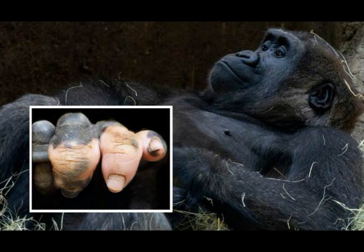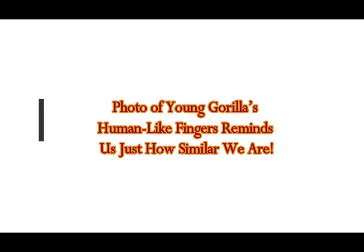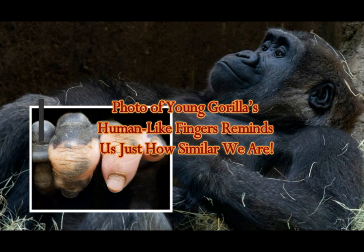Photo of young gorilla's human-like fingers reminds us just how similar we are. Gorillas have a unique attribute we humans often take for granted. They have fingernails rather than claws.